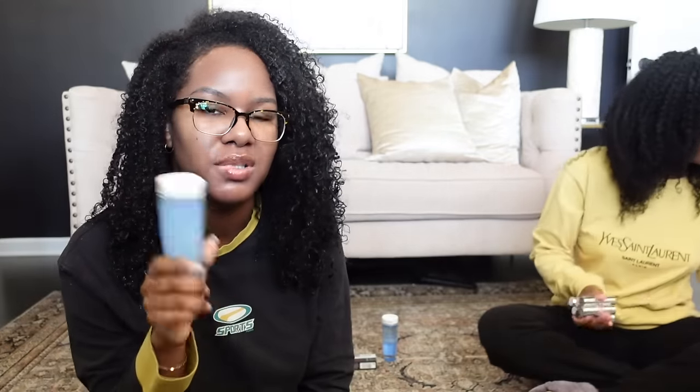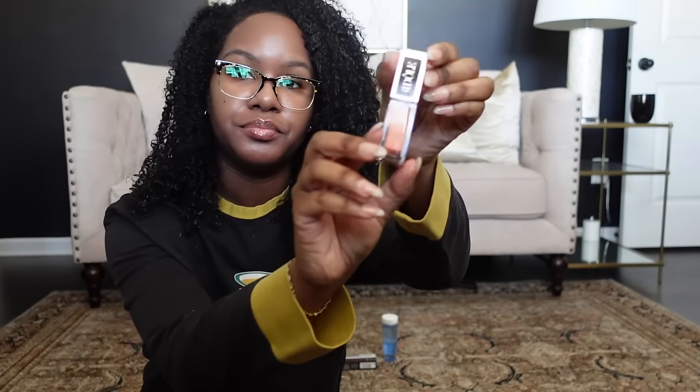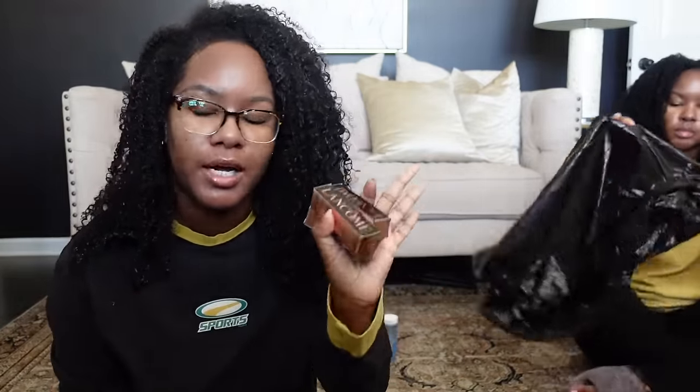In our opinion, it's basically like the bougie version of the Neutrogena one at the drugstore, but this one is better to me because it doesn't make your eyes burn. And it's probably pretty for summer to put on your lids. Liquid eyeshadows. This is so pretty. I'm not gonna bore you guys and show you every shade, but just know Lancome has new liquid eyeshadows.